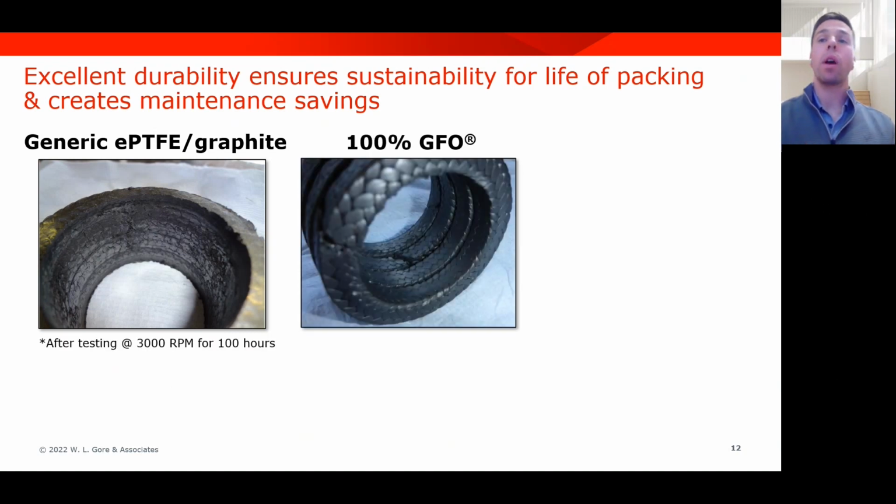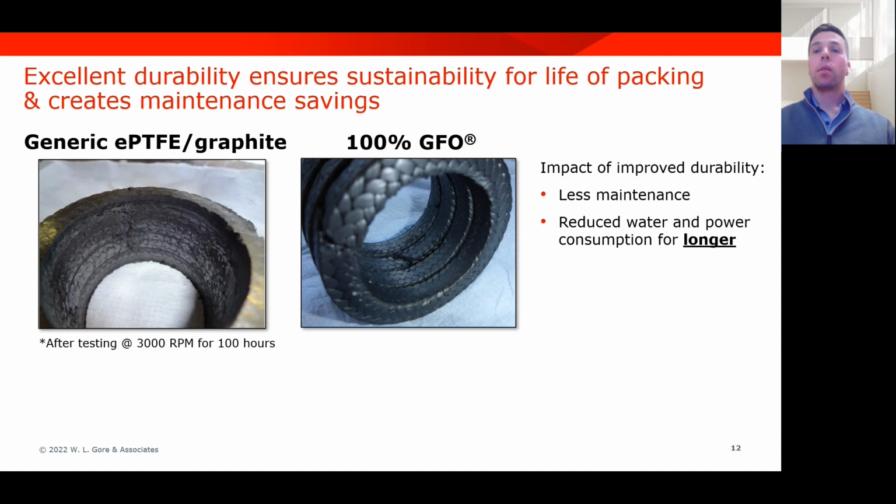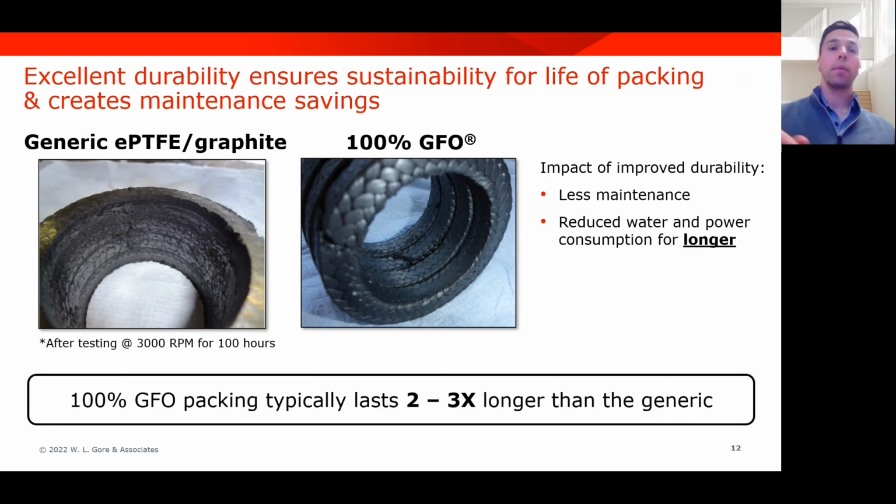In contrast, 100% GFO does not disintegrate. It won't harden, and it comes out as one solid piece, which means it's the easiest to maintain of all of the packings. Best of all, because it doesn't disintegrate, this means it actually keeps its performance properties. It's lasting for longer, and it gives you those benefits for longer. So the impact of improved durability is less maintenance, reduced water and power consumption for longer, so much so that 100% GFO packing typically lasts 2 to 3 times longer than the generic.